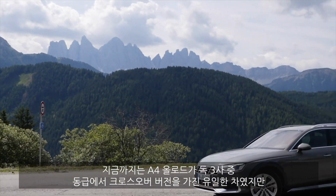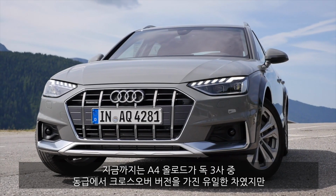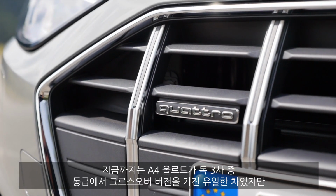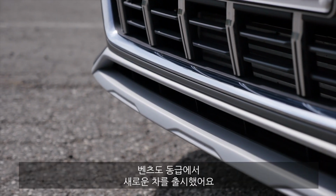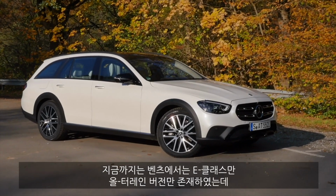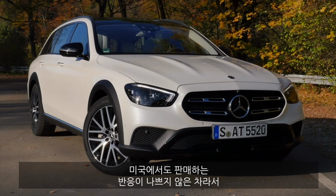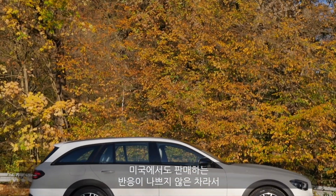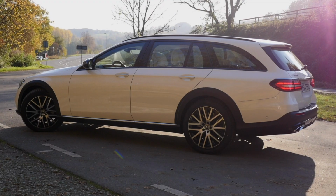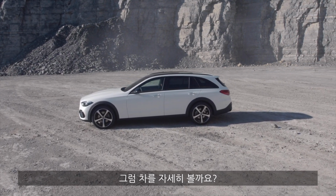So far, in this segment here, Audi was the only one from the German premium manufacturers offering this kind of estate crossover, or crossover estate, however you want to put it. Now Mercedes is following. So far they only offered the all-terrain in the E-Class, so one segment above that, which also worked quite well and is even sold in the US, so this might attract also new customers. So let's take a closer look here in this very impressive quarry location.